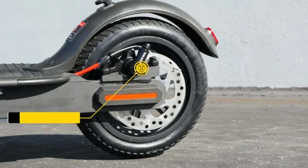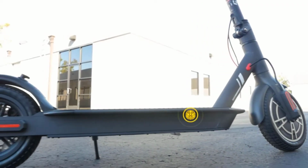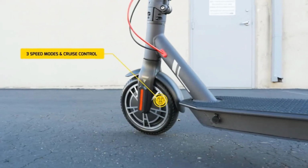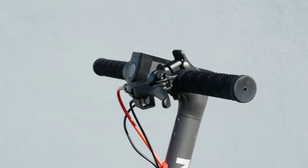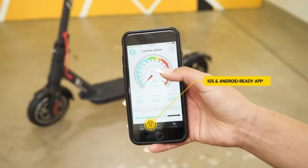The Swagger 5T has large 8.5-inch tires that offer decent ground clearance for navigating curbs and other bumps. The front wheel is air-filled while the back wheel sports an airless honeycomb design. This means you'll have improved shock absorption on the front while only having to worry about replacing the much more accessible wheel in the case of a flat.